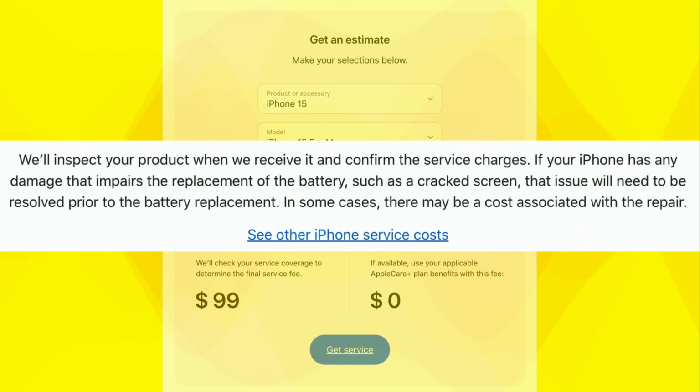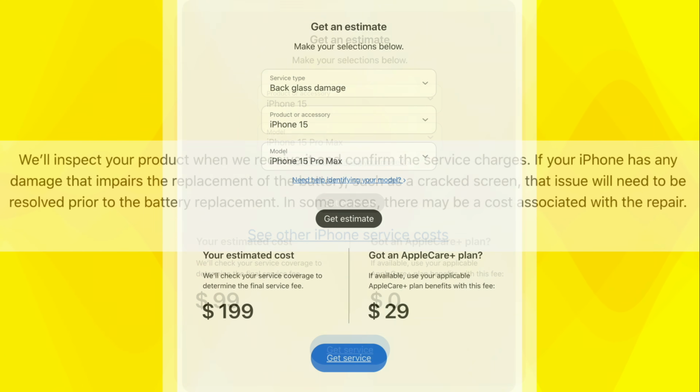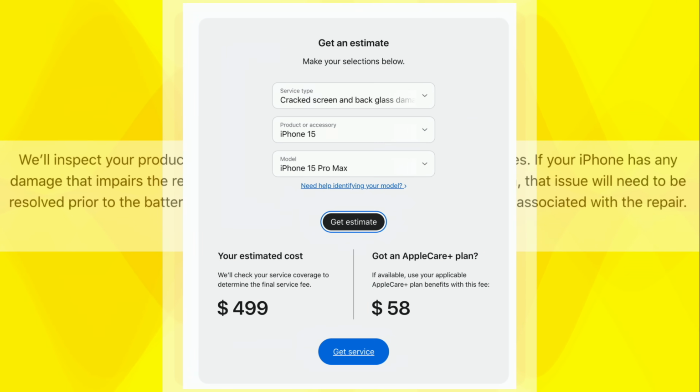However, there's some fine print. They're going to inspect the product when they receive it, and there might be other issues. In other words, if the phone has a cracked screen or some other problem that they notice, they're going to make you fix that before they fix the battery. So for example, if your back glass is cracked, they're going to charge you $200 to do the glass on top of the $100 to do the battery. If your front screen is cracked, they're going to make you replace that at $379. If the front and back are cracked, $500 plus the next $100. You may as well get a new phone at this point.